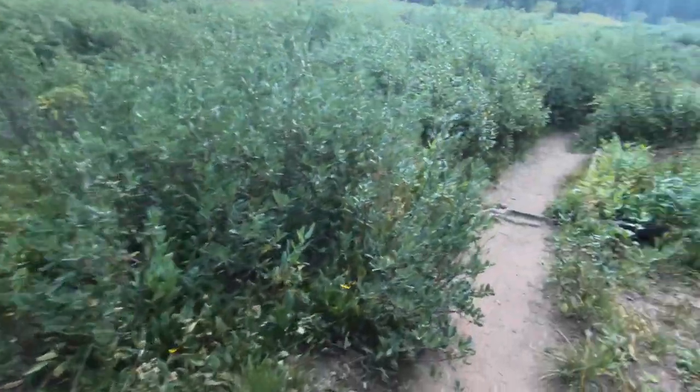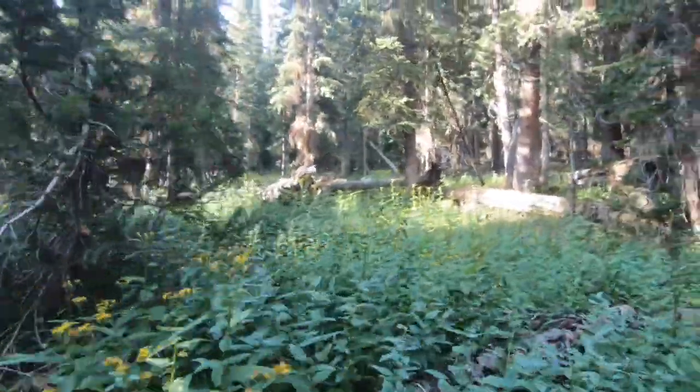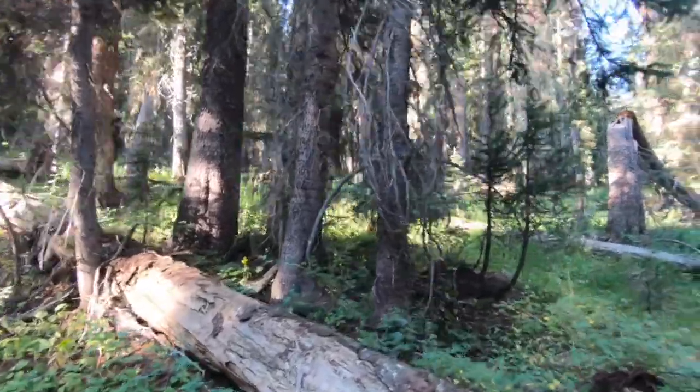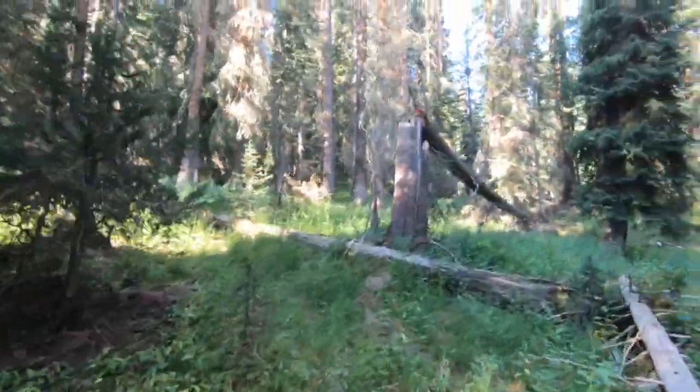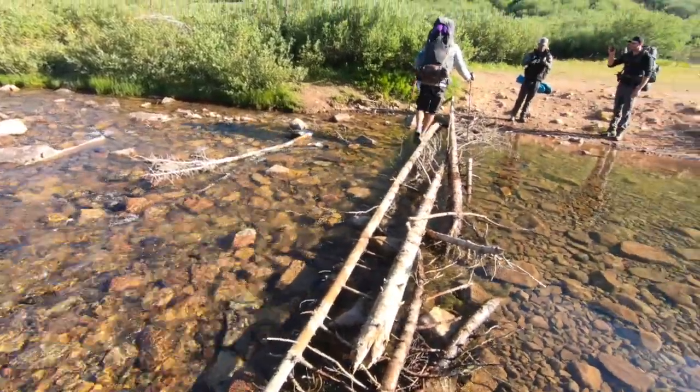Starting day 3. Here we are starting day 3. One of the coolest things about this trip was on this trail right here to the right, we saw 3 wild mustangs, and I'd never seen any wild mustangs before, so that was definitely something cool to see.